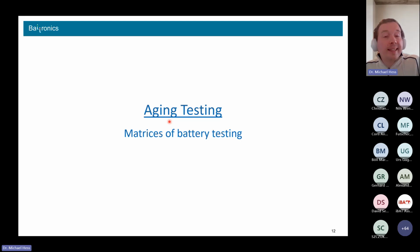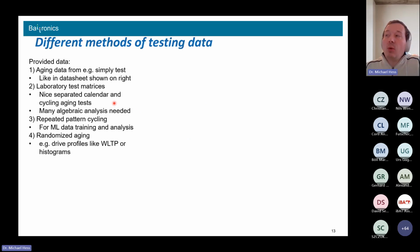But the main problem is that the data that you have for aging analysis is quite different. Let's look a little bit into these aging matrices. Usually, let's classify them into 4 different sources of aging.